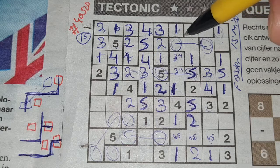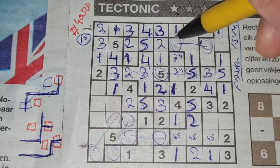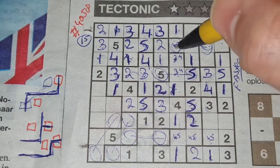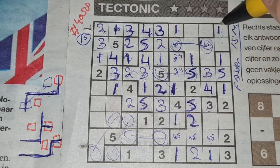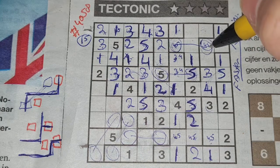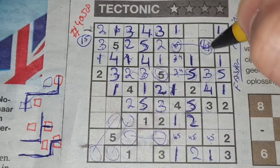Yeah. 4 over here. This box can be a 1, can be 2, can be 3. So 2 numbers left, the 4 and a 5. This box is connected with that box, so it should also be a 4 or a 5. But it's a quarter box. It contains not the 5, only the 4. So it should be a 4.